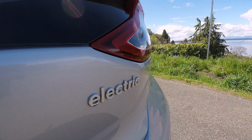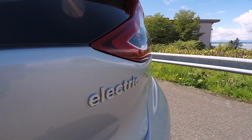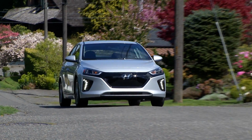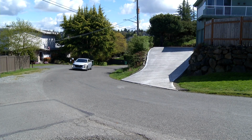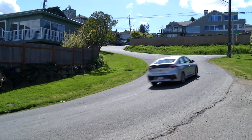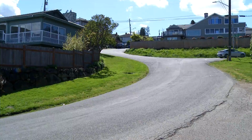While the range is less than the Chevy Bolt EV, in the 3 days that I had the Ioniq Electric, range was no issue at all. While I tried, I never got to test the full 124-mile claim. That said, it seems that Hyundai is somewhat conservative with that number, and with temperatures in the mid-50s, it appears that I would have gone just over 130 miles on a charge.